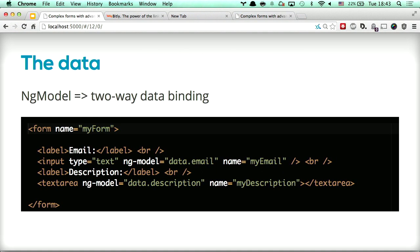So here's an example of ng-model. I'm sure everybody here knows what that is. ng-model will track the data and put it onto a scope. So whatever the user types into the input field will show up on the scope, and whatever data changes in the scope will represent itself in the input field.